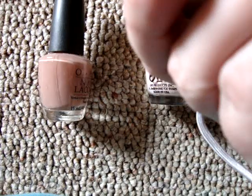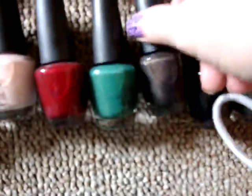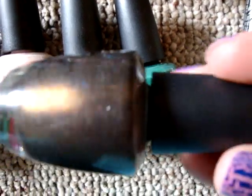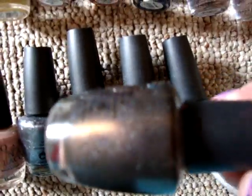This one I should point out, because this is Certainly Look Marvelous. That's a pretty one. That was from the Swiss collection. And then this is My Private Jet. Very hard to find for me. I know some of you said that it's not hard for you to find, but it was hard for me to find.